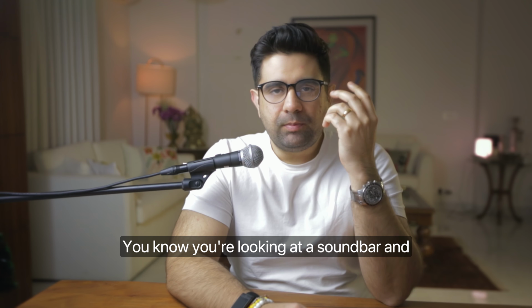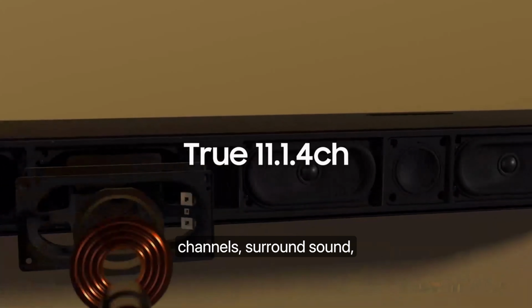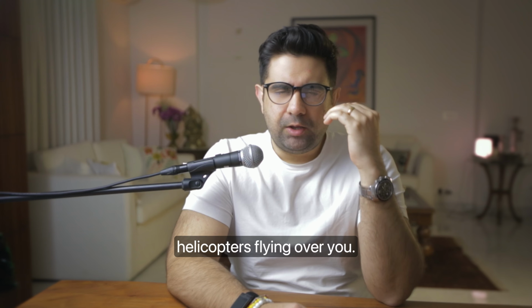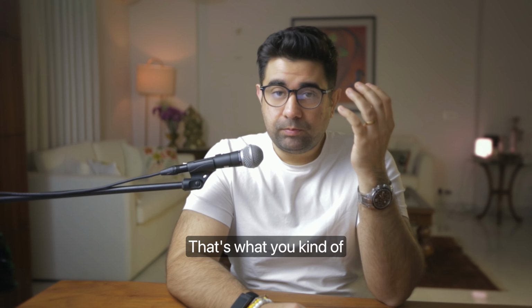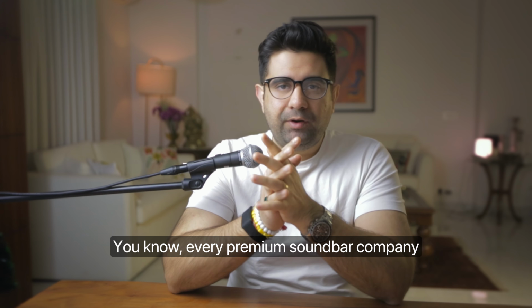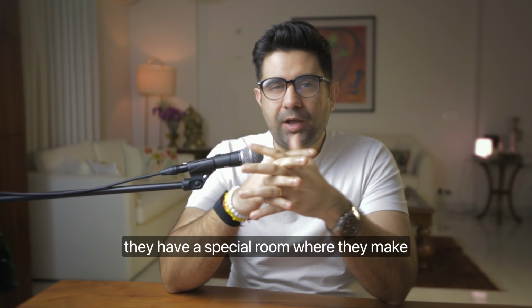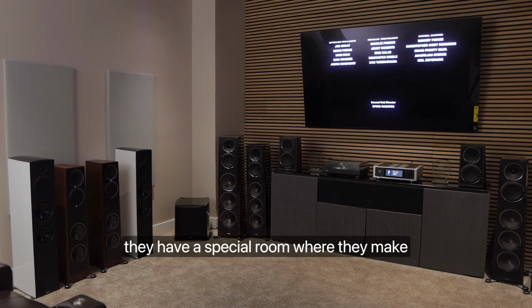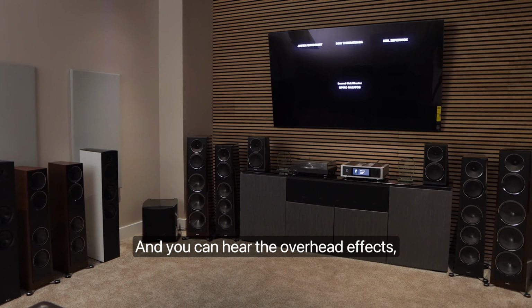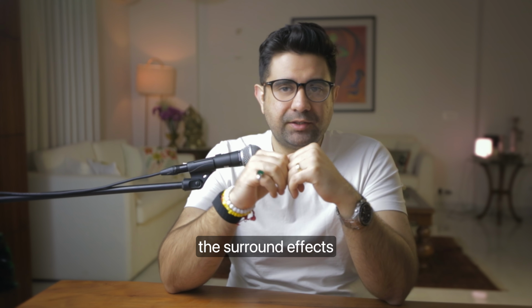You're looking at a soundbar and it's promising you 11 channel surround sound, an immersive experience, helicopters flying over you. That's what you kind of hear in the demo room as well. Every premium soundbar company, or any of the dealers you go to, they have a special room where they make you hear the soundbar. And you can hear the overhead effects, the surround effects just from one tiny bar.